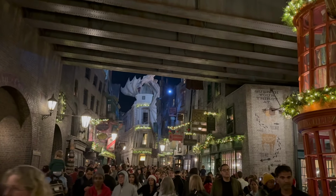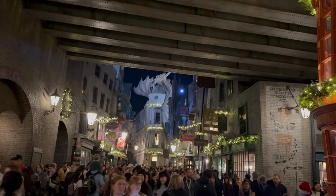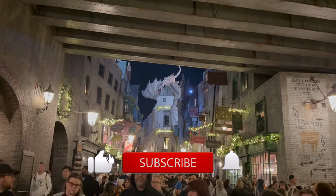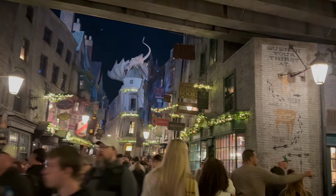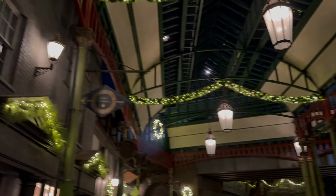So it's around 7:10 p.m. The park is closing at 8 p.m. today. And we just decided to pop into Diagon Alley before we head out of the park. But it's really crowded in here, guys. This is one thing I don't miss about Harry Potter at Universal. It always gets so crowded at both parks. They do have a lot of nice Christmas decorations in Diagon Alley. You see a lot of garlands and wreaths everywhere.